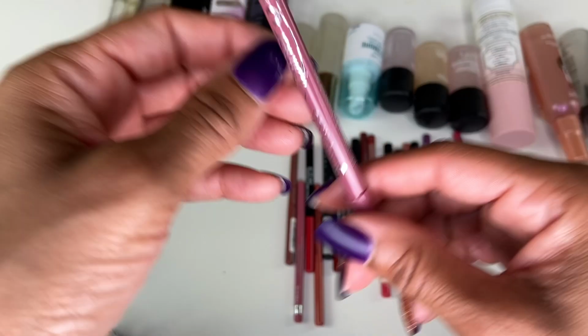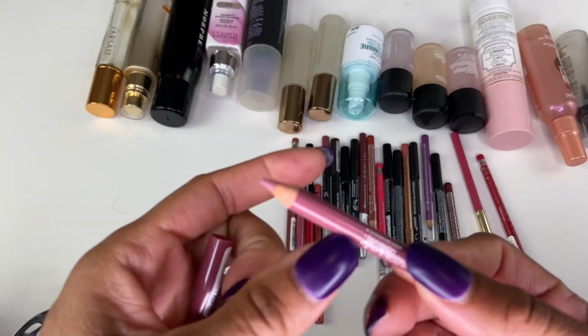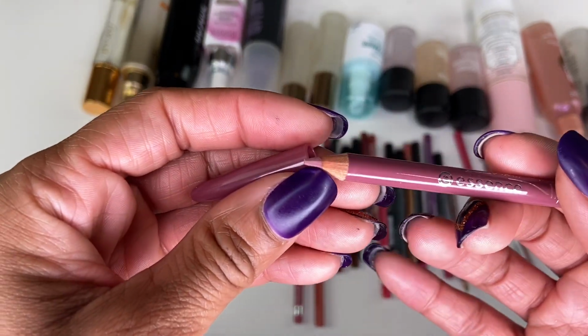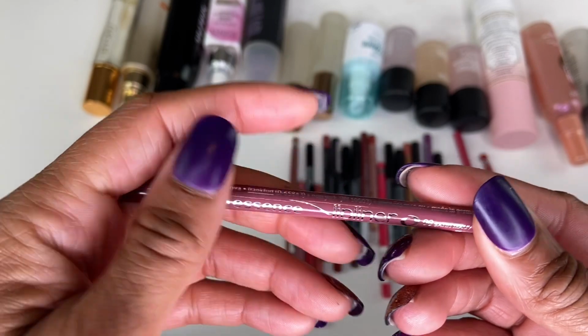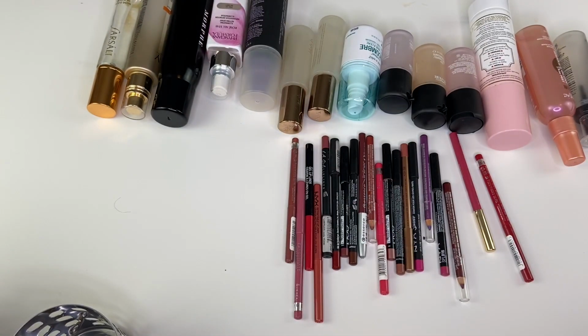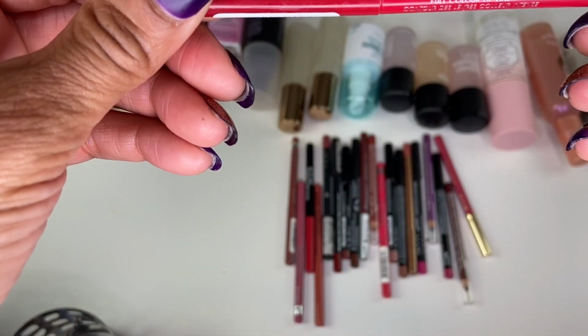This one is from Essence, and this is in the shade Satin Mauve, and that's the color of the lip liner. And I don't even think I've used this one, but I can tell I'm not gonna like it. I don't know why I bought this one. Let me declutter that.